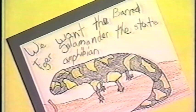Well, they are a little bit slimy. What kinds of things do they like to eat? They like to eat anything that they can fit into their mouth, and their body juices digest their food. They don't have teeth. How would you recognize a barred tiger salamander? Can you tell us? It has a smile on its face, and it's blackish brown and yellow.